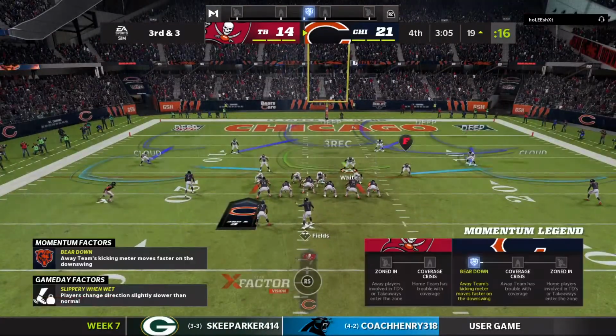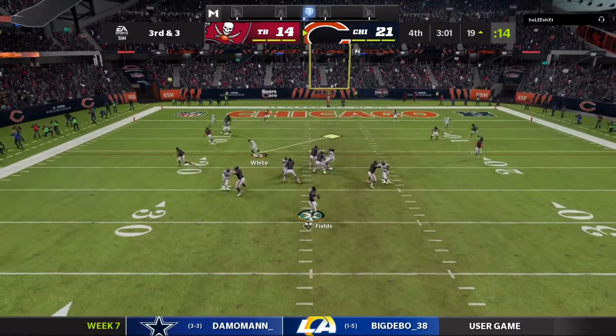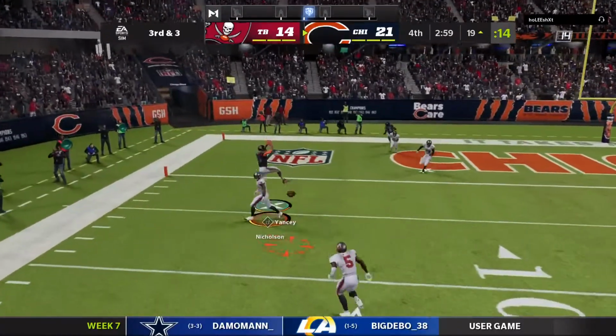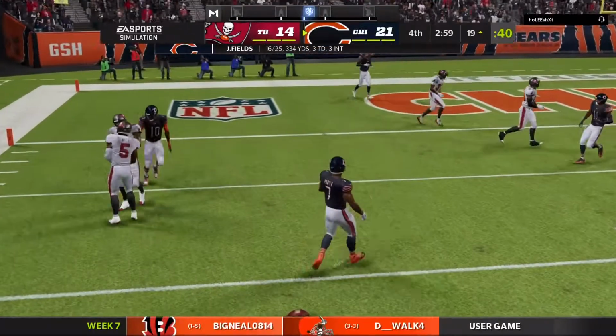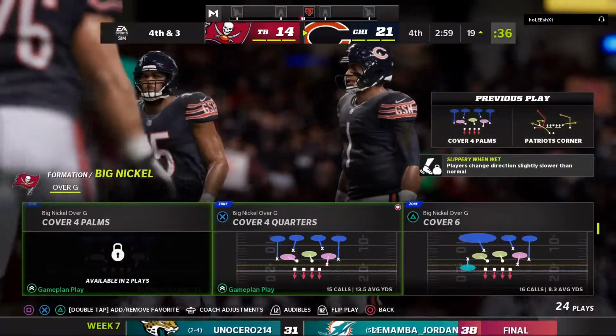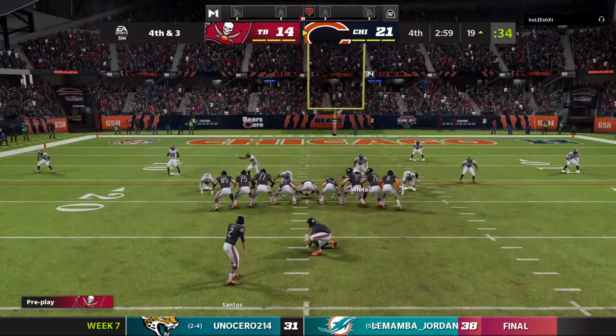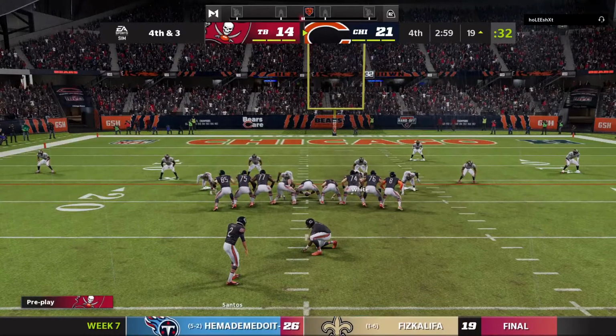This is 3rd and 3. Now it's Fields. And that is incomplete. They really had a good drive going there, but a nice recovery by the defense these past few downs, able to knock that one away on 3rd down and bring up what I think for the offense, an unexpected 4th down here.